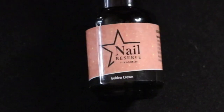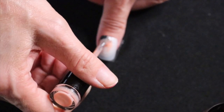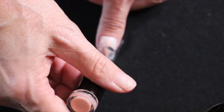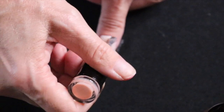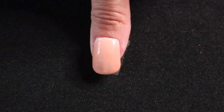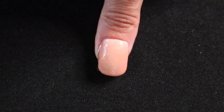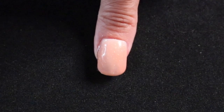Next up I have Golden Crown, which I think has a little bit of pink and gold mixed in the color. This gel polish is going on extremely smooth, but it will definitely need more than one coat to build up to the shade that I'm looking for. After the top coat, this is the final look. I really like this color. It looks so natural, and I like how it goes with any outfit or hairstyle.